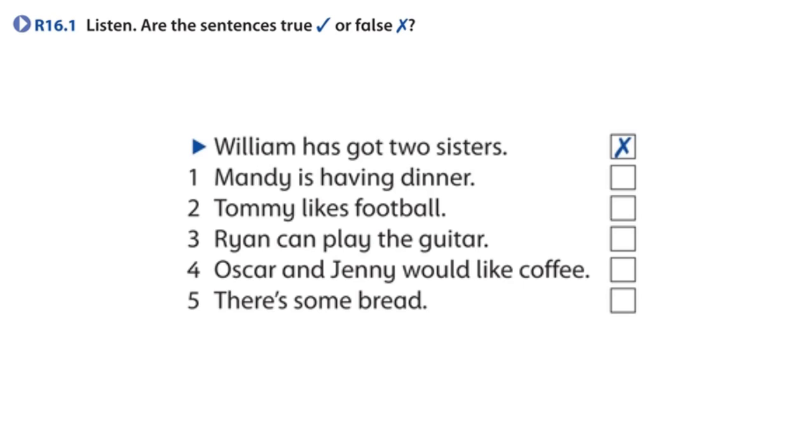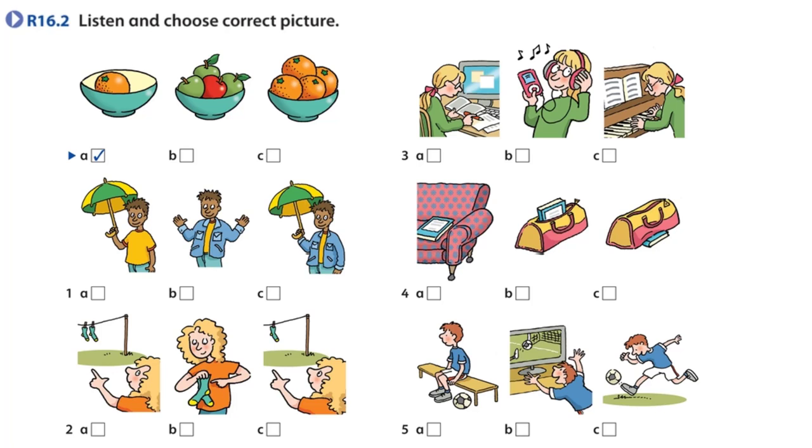4. What would you like to drink, Oscar? I'd like coffee. Would you like coffee too, Jenny? No, I'd like some tea. 5. Is there any bread? Yes, there is. R 16.2. Listen and choose the correct picture. Are there any apples? No, there aren't. But there's an orange.